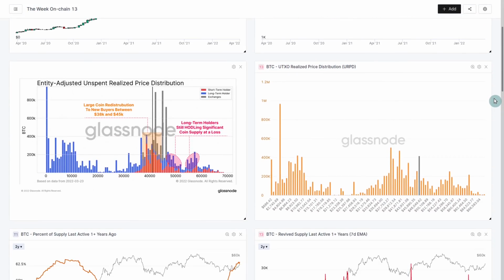Now, to open up, what we want to look at is the URPD metric. This stands for the UTXO Realized Price Distribution. Some of you may be familiar with a similar tool from technical analysis called the volume profile. It's essentially looking at where all the volume has been transacted at different price levels. Now, what we're looking at here is on an entity adjusted basis, so we've removed things like miners, self-shuffling, and exchange internal transfers.